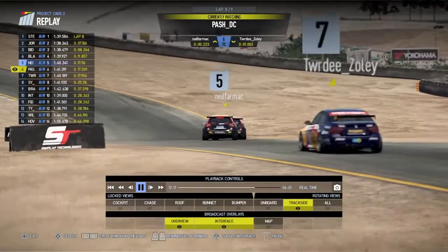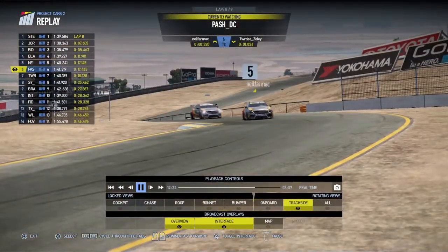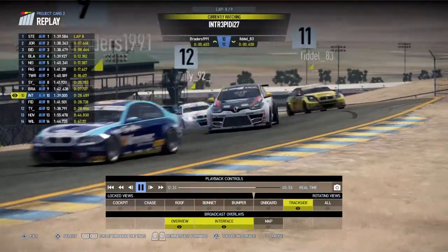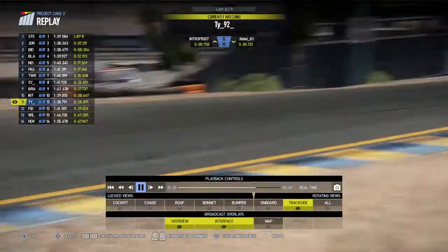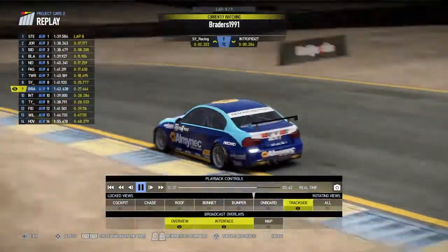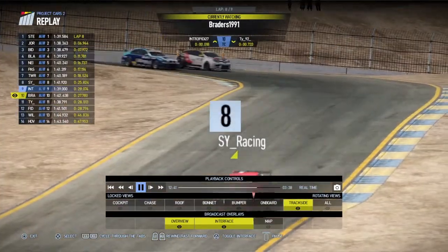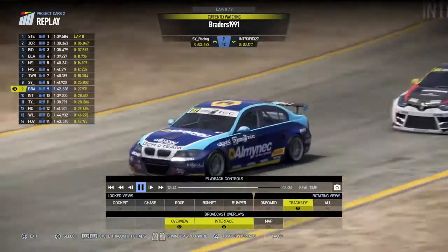Probably having a nice little battle between themselves because they've got some good team points coming their way for a 5th and 6th finish. As we go up and over the top, Intrepidi is now caught up to Bradders and TY's with Fidel. So TY's making his way back up now after the tyres have cooled down. Intrepidi is giving Bradders some company, and Bradders doesn't want company. He wants to try and keep this 9th place. He defends into the inside. Intrepidi goes around the outside, and Bradders just gives him enough room on the outside of the corner.